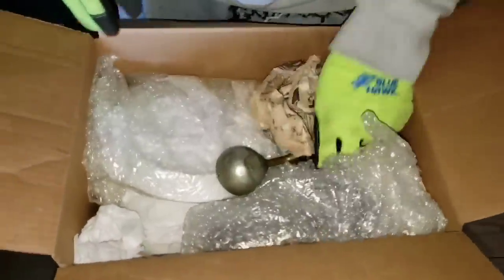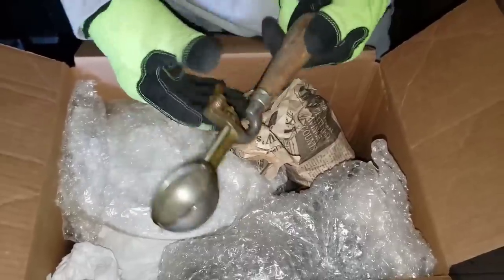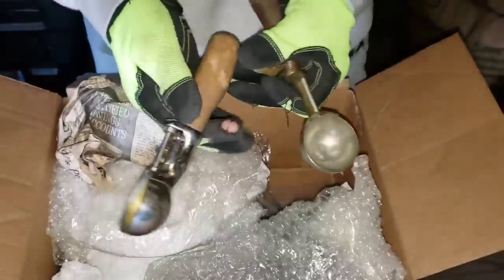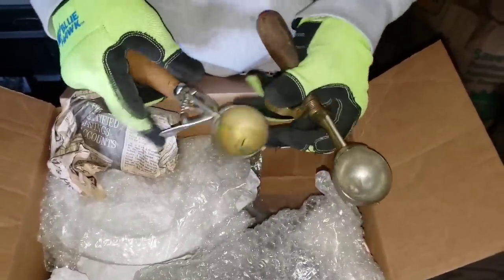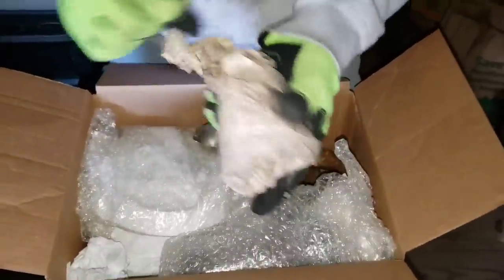What do you say, Christian? Let's dig in with the old antique ice cream scoop. Look at that already. And not only is there one, oh my goodness, these people collected everything. Everything. I mean, this is the amazing part of it all. There's two antique ice cream scoops.